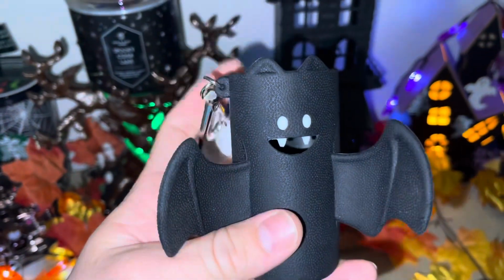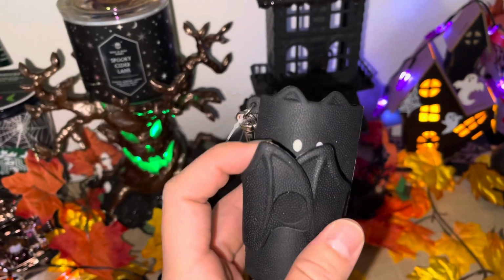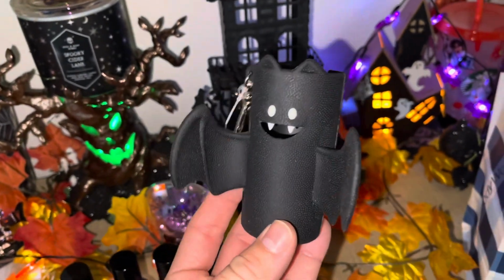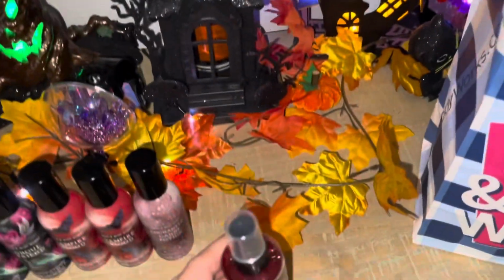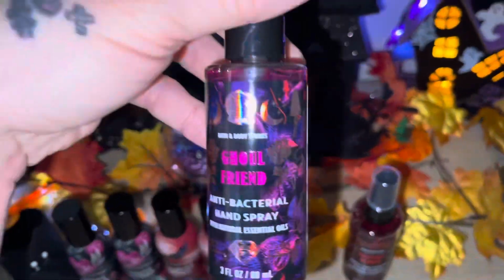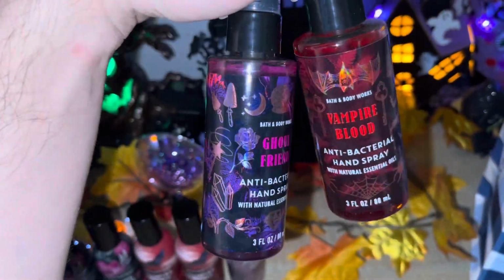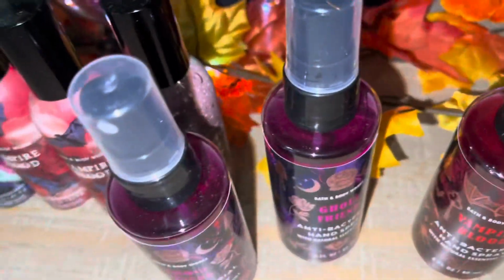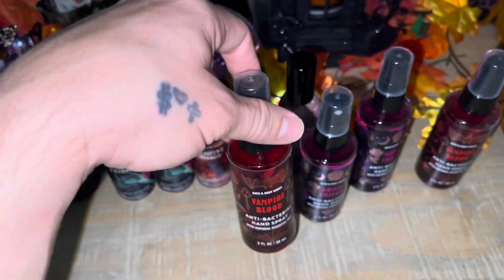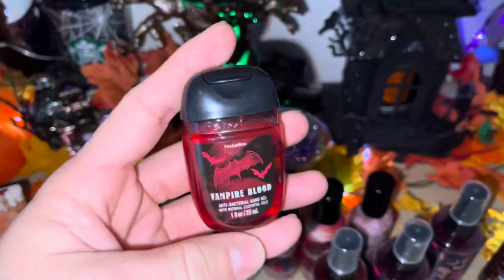I also picked up another one of these cute little antibacterial hand spray holders. I think this one is really cute. It's definitely my favorite out of all the holders that they came out with this year. So I had to get a backup. And I got more Vampire Blood antibacterial hand sprays. That Vampire Blood is bae, you guys. Girlfriend is also bae. The packaging on these is so cool. So, of course, I had to get more Girlfriend and another Vampire Blood. I do not want to be without these next year. And the last two items in this bag are a Vampire Blood pocket bac and another Vampire Blood pocket bac.